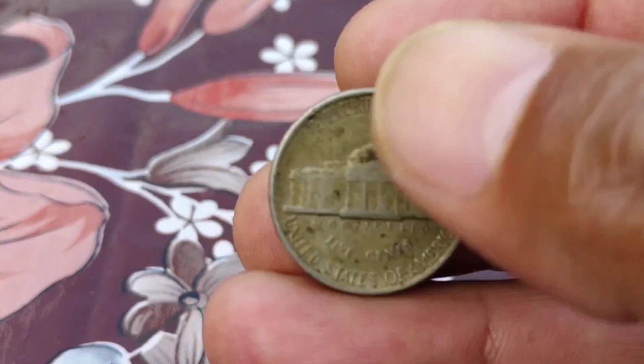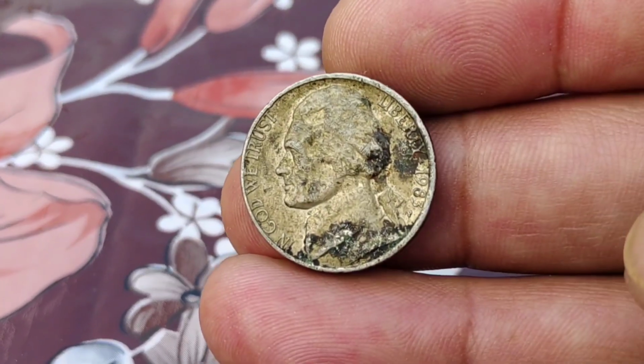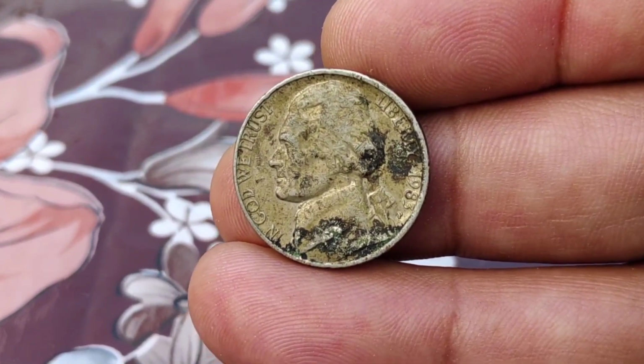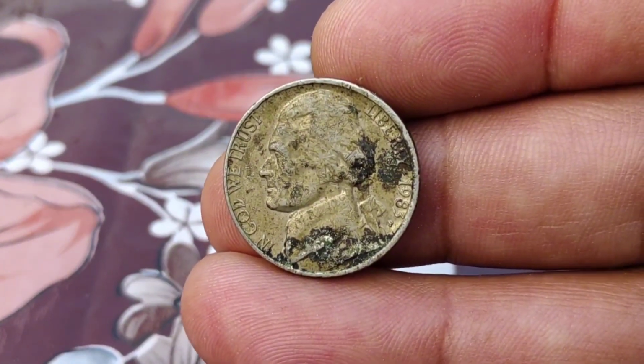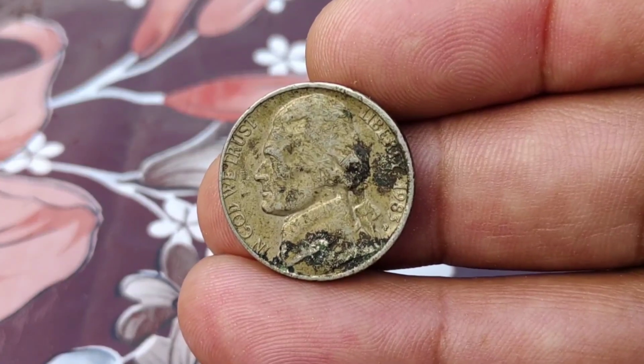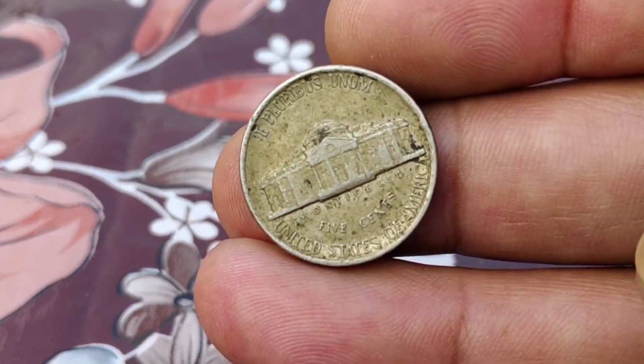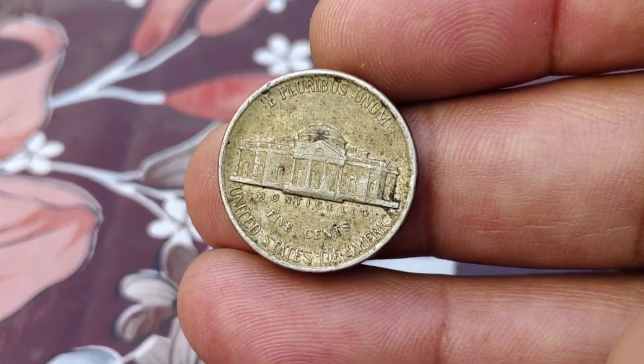The current market for error coins is hot, and pieces like this have been known to fetch anywhere from $86,000 or more, depending on their rarity and condition. In pristine or uncirculated condition, the value can skyrocket even further. So, how can you tell if you have this rare nickel?